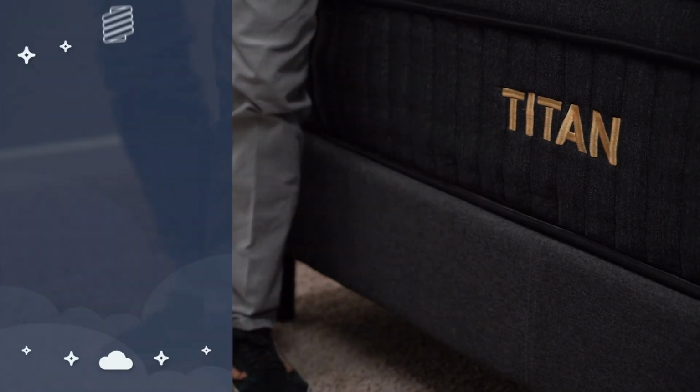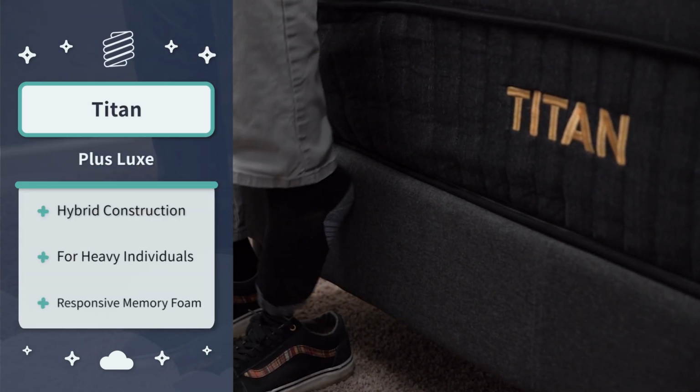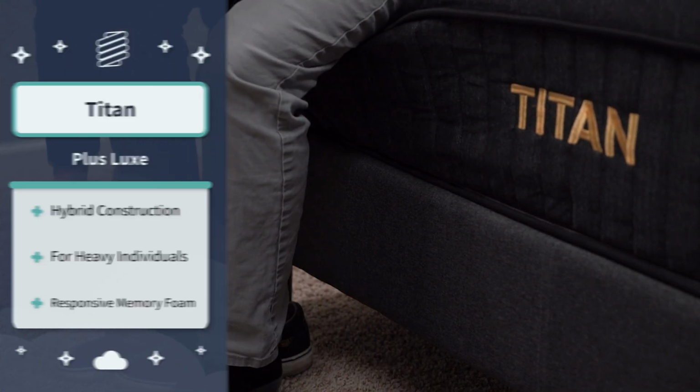Now the last three beds I covered were all foam mattresses, but if you're looking for an ultra supportive hybrid bed that should be right around a medium firm, maybe check out the Titan Plus Luxe. This is a more supportive pillow top option from the brand Titan, which is actually a sub-brand of Brooklyn Bedding. And this is a hybrid bed that features an ultra supportive layer of pocketed coils on the bottom.